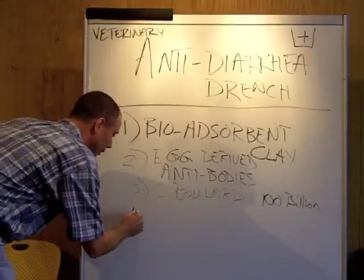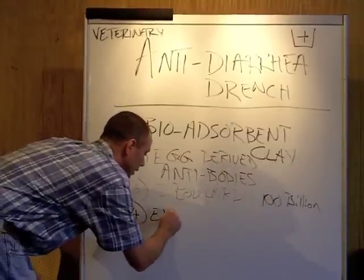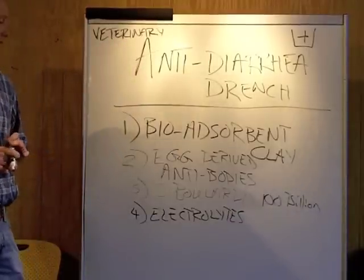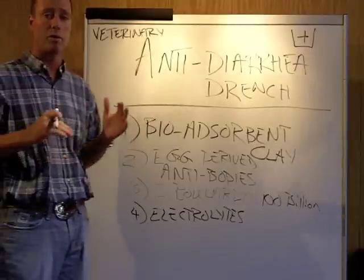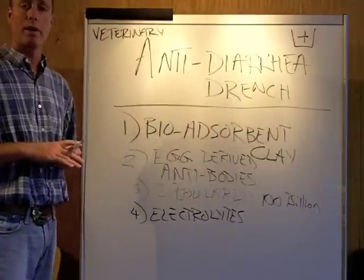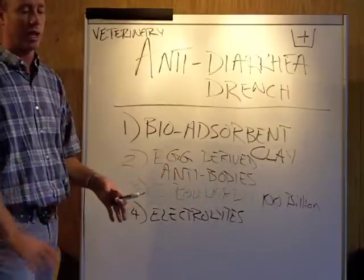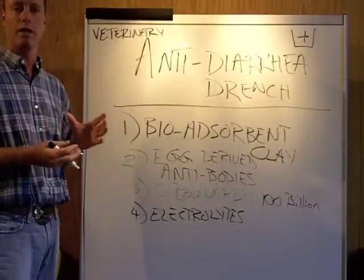Now, we also have added electrolytes. We all know that horses with diarrhea have tremendous fluid losses and tremendous electrolyte losses. In fact, part of the biggest battle may be to combat these fluid and electrolyte losses. So as we used to make up these homebrew batches where we would add some of this and add some of this and grab a scoop of electrolytes and put that in there, now we've got a product that is all in one in a 1 kilo container.